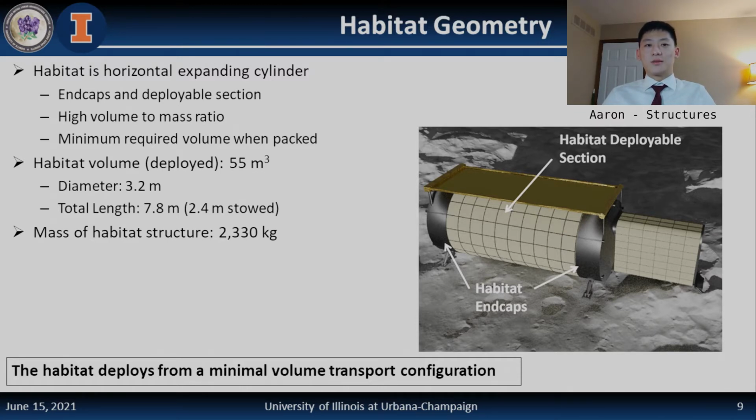This allows the habitat to be minimally functional in the event of problems during deployment. Furthermore, the packed configuration allows the habitat to fit in a 5-meter diameter fairing for transport to the lunar surface. The habitat has a volume of 55 meters cubed when deployed, and a diameter of 3.2 meters. The habitat has a total length of 7.8 meters when deployed, and a length of 2.4 meters when stowed. The mass of the habitat structure is 2,330 kilograms.